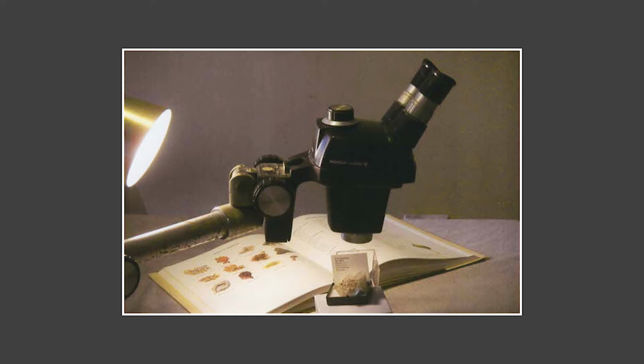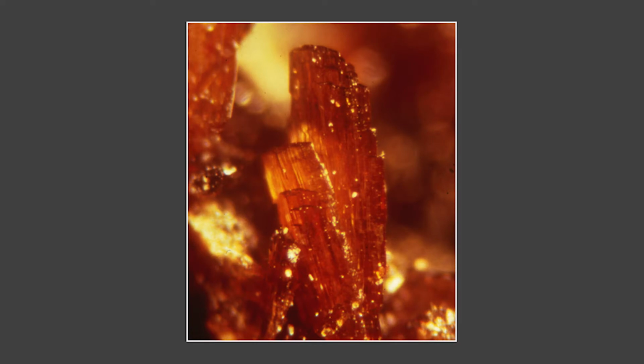And here's a specimen of what we call johnsite. This specimen was discovered in 1972, and we found it in Palermo Mine in New Hampshire about the same time, but the other guy found it first, so it was named after Dick Johns of California.